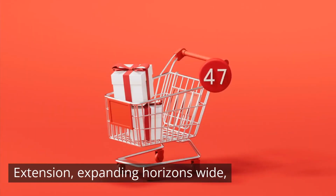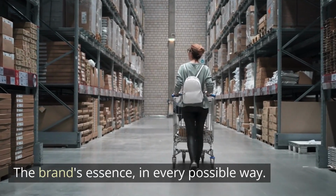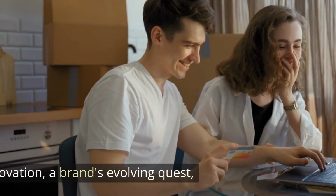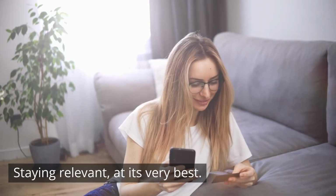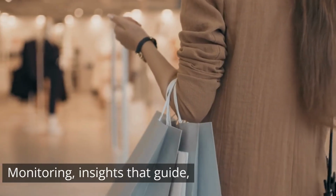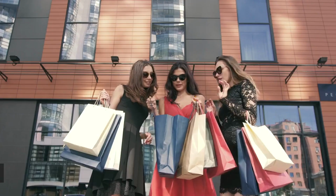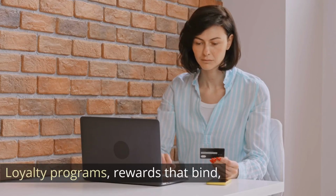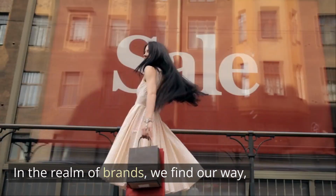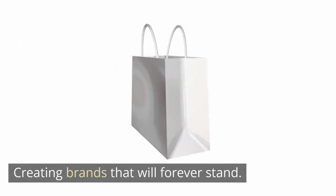Extension, expanding horizons wide. New markets to conquer, side by side. Communication, messages that convey the brand's essence, in every possible way. Experience, moments that touch the soul. Creating connections that make us whole. Innovation, a brand's evolving quest. Staying relevant, at its very best. Storytelling, narratives that ignite. Emotions and dreams, taking flight. Monitoring, insights that guide. Adapting to changes, with every stride. Partnerships, collaborations that unite. Expanding horizons, reaching new heights. Loyalty programs, rewards that bind. A cherished bond, forever entwined. In the realm of brands, we find our way. Navigating consumer behavior, day by day. With brand management's power in our hand. Creating brands that will forever stand.